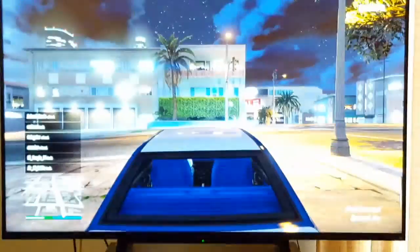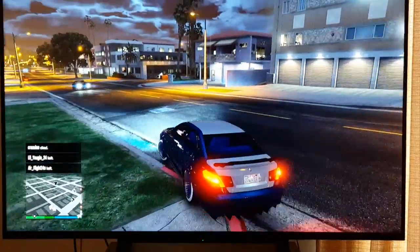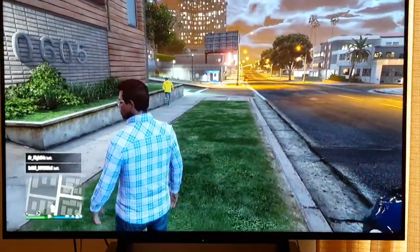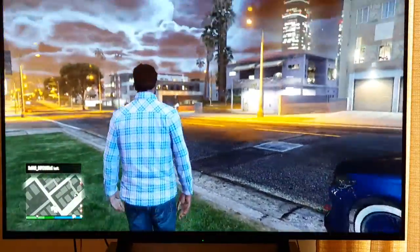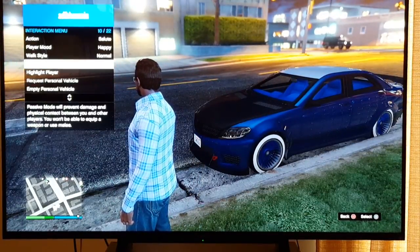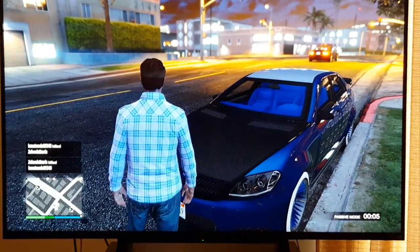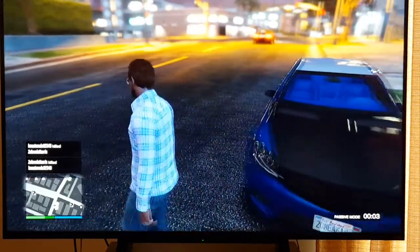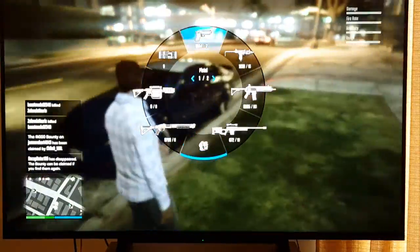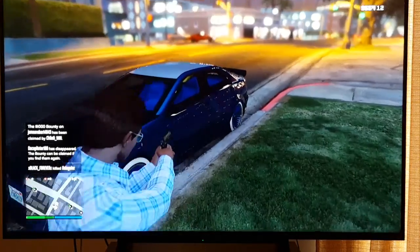We're gonna be testing the bulletproof ability on this. The glass will break in about 2-4 bullets, at least, I'm not sure, 15 bullets. And then it'll blow up in about 4 sticky bombs. We're just gonna wait until the passive mode disables. Okay, let's just get started now. We're gonna do it first with the pistol.